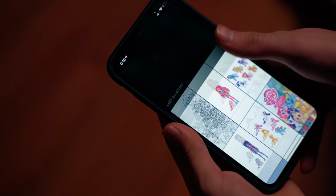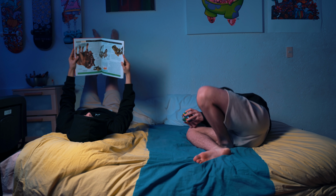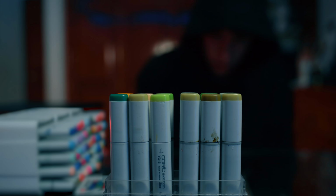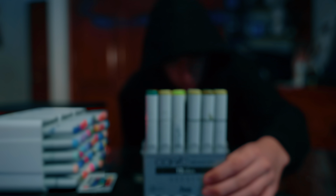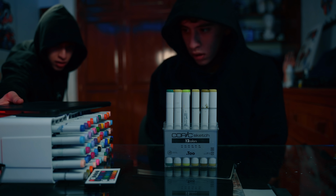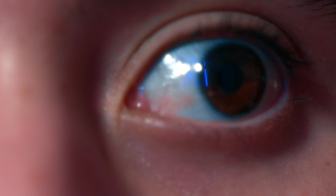Okay, skin done, but I don't know which colors to use for the clothes. So I asked my brothers on Instagram, but everyone said green, so I guess it's finally time to use it. Ew, nasty. Oh, wait, look at this. Oh, thanks.